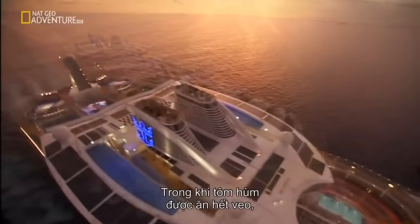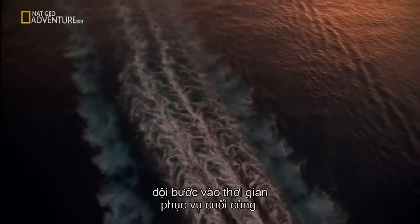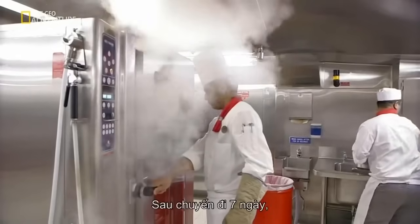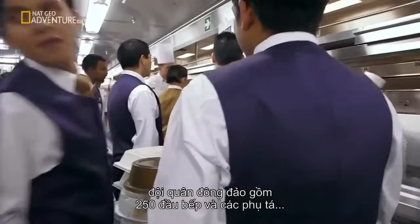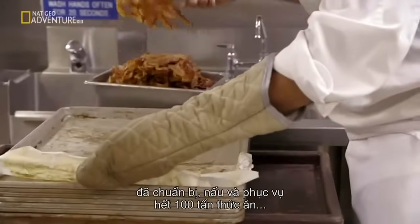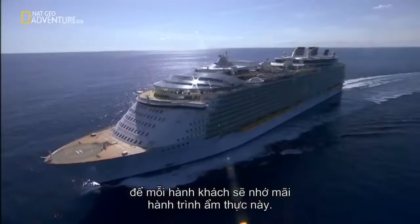With the lobster successfully devoured, the crew are on the final stretch. For 7 days, a team of 250 chefs and an army of support staff have prepared, cooked and served their way through over 100 tons of food to provide every passenger with a culinary journey to remember.